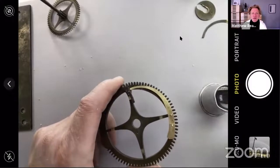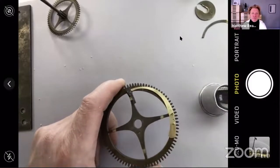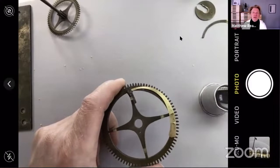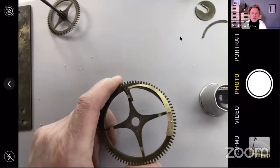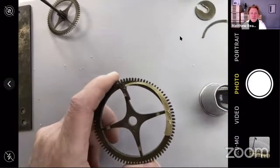But to the 17th century clockmaker, getting a pattern made, presumably if you lived in an urban area, or maybe you did it yourself, I don't know, getting a pattern made and getting a casting was obviously relatively simple.